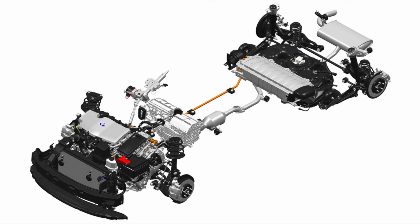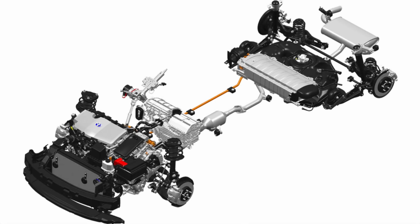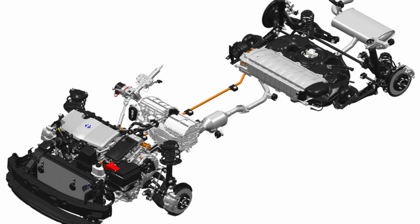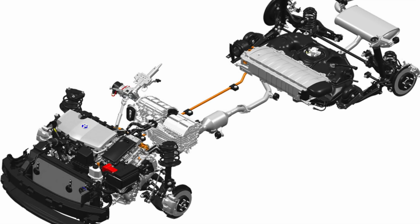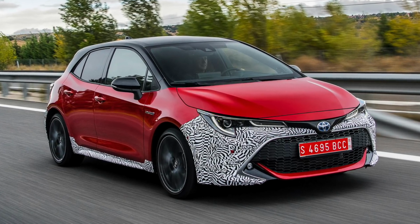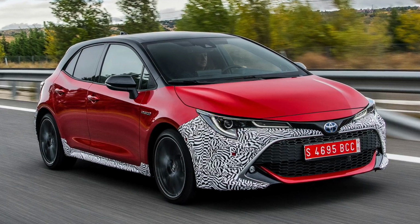The second option Toyota could take, and the more likely one, is by using a completely new turbocharged hybrid 4-cylinder powertrain. So this could either be a turbo slapped onto the 2-litre hybrid system used in Europe, which makes 134 kilowatts, around 180 horsepower, or an all-new engine and hybrid setup based on a completely different engine family.